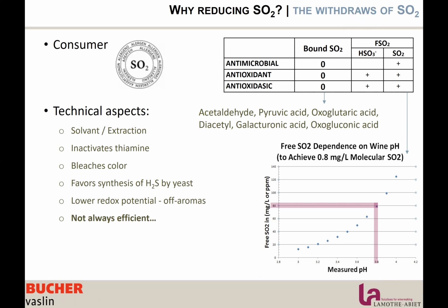This number is completely aberrant, not coherent, and this number will not happen. This doesn't make sense. I would never recommend to age a wine with 80 milligrams per liter of free sulfur. The wine will be completely bleached, will completely smell reduced and sulfur, and will not move.